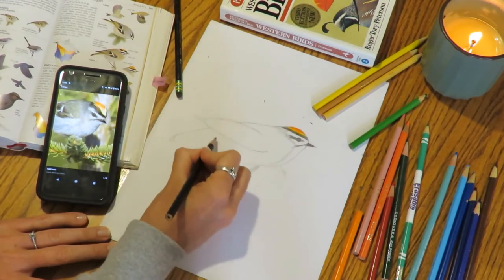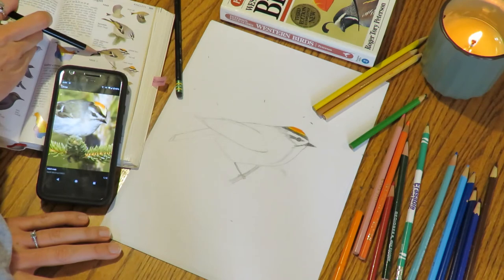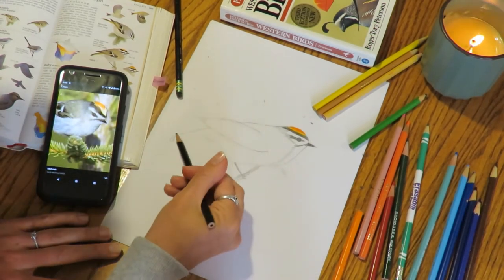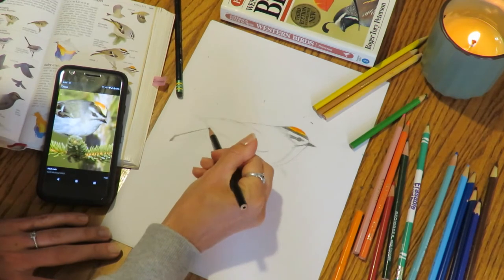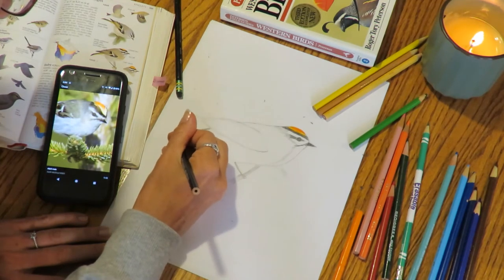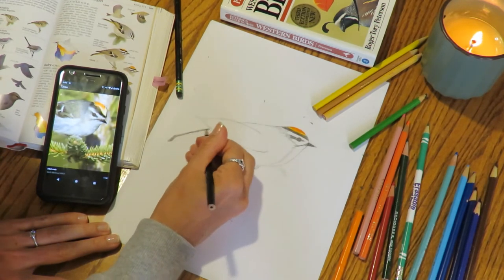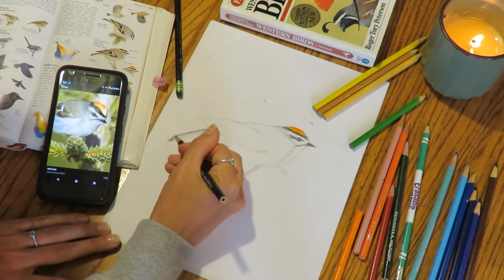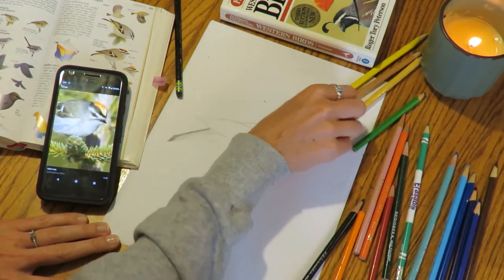Oh, and in Sibley's Guide, I was going to say his tushy looks kind of weird, but I see now that the lower belly feathers are poofed up, and I do see the undertail coverts, which are more white. That looks a little bit better. I'm still nervous about doing the main body and the wing, but I'm already so far into the tail. I'm just going to start practicing.